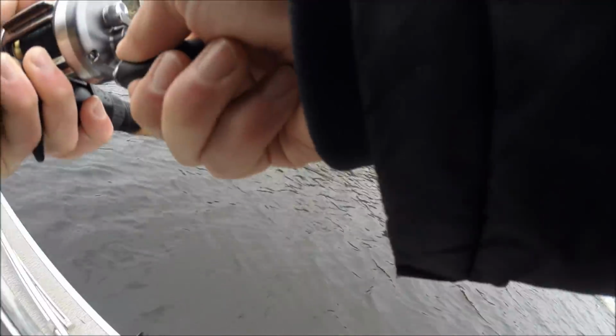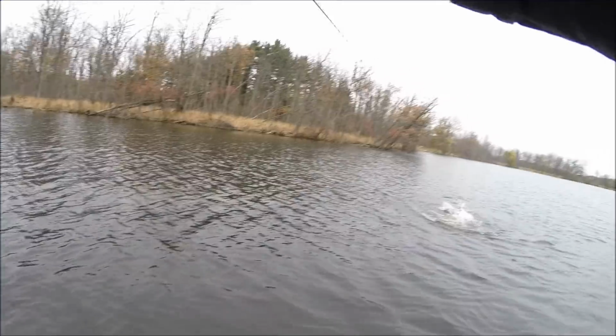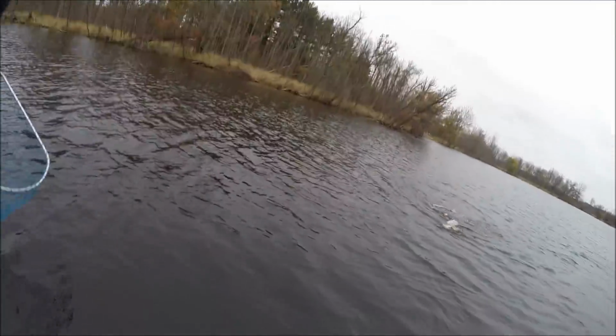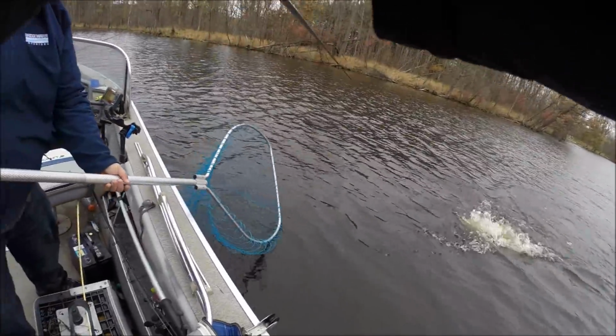Fish, fish, fish! Yep, musky, musky, musky! Oh my gosh, that thing is huge, dude. Oh my gosh!